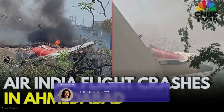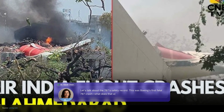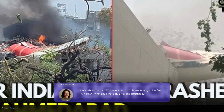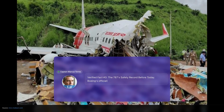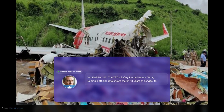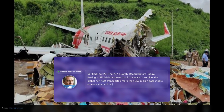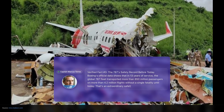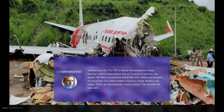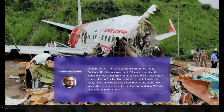Let's talk about the 787's safety record. This was Boeing's first fatal 787 crash. What does that actually mean statistically? Verified fact number 3, the 787 safety record before today. Boeing's official data shows that in 13 years of service, the global 787 fleet transported more than 850 million passengers on more than 4.2 million flights without a single fatality until today. That's an extraordinary safety record.